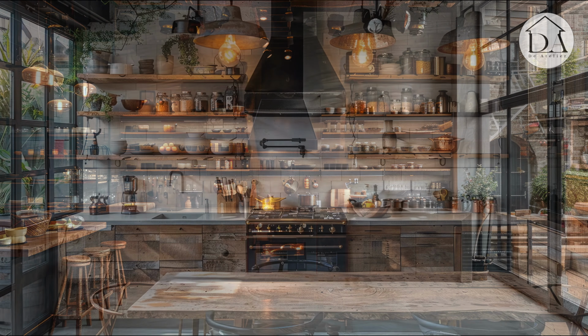Open shelving. Open shelving is another characteristic feature of industrial chic raw kitchen style. Open shelving is a key element of industrial chic raw kitchen style, offering both practicality and aesthetic appeal. It adds to the raw, minimalist vibe of the space while providing opportunities for personalization and display.